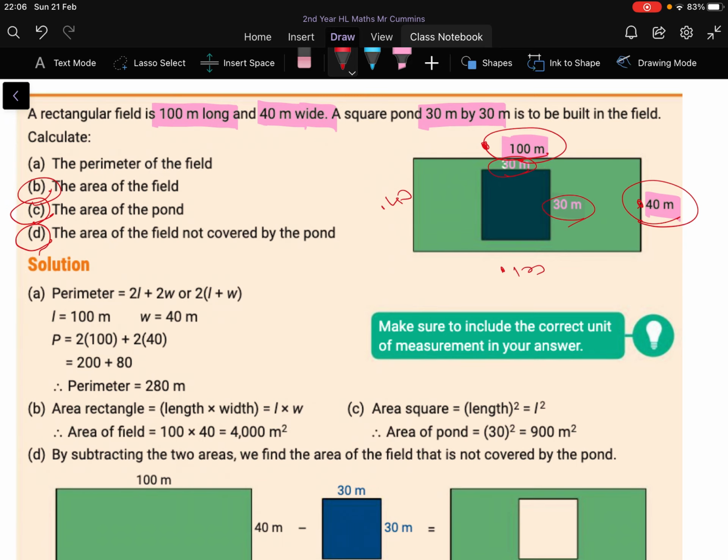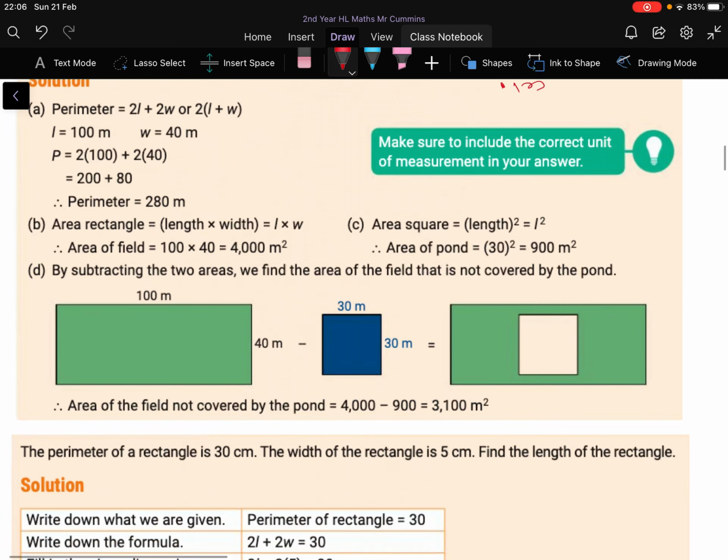So if we look at how they do that, well, they say the area of the field itself is going to be 100 by 40. If you work that out, that's going to be 4,000 meters squared. That's going to be the area of the field. The area of the square, the pond, is going to be 30 by 30, which works out as 900 meters squared.